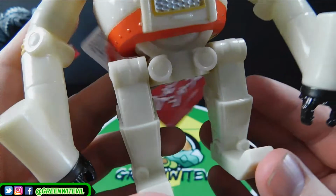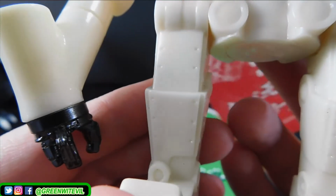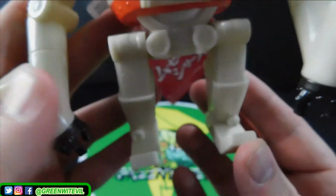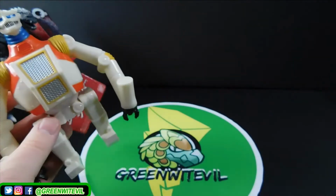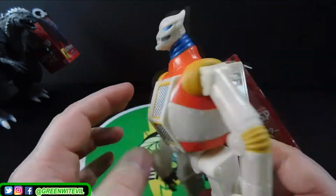It's got some interesting detail on it. It has little metal, like welding points on him, which is pretty cool. And his feet are, yes, clownish. Yeah, I know. We all know they're clownish, but he's pretty cool. I mean, for a Jet Jaguar figure, how often do we honestly see Jet Jaguar merchandise? We really don't. So I jumped on the opportunity at this.